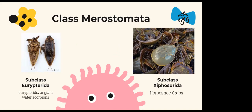Class Merostomata. Under class Merostomata, there are two subclasses. But before that, class Merostomata is under subphylum Chelicerata. Class Merostomata is represented by Eurypterids, all now extinct, meaning they are no longer existing in this world, and Xiphosurids or horseshoe crabs, an ancient group sometimes called living fossils.